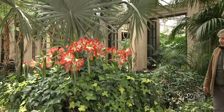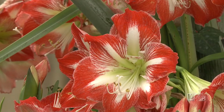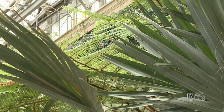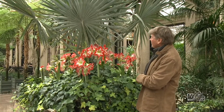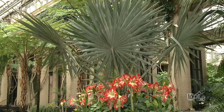Oh, you gotta love this. Look at this for a planter. Ivy amaryllis, flowering a bit late, but look at this beautiful palm. It's from Bismarckia, it's called. And it's from Madagascar. I just love that. It's just an unusual looking palm. Bit of silvering going on the edges. Absolutely spectacular. Works very well with this reddy pink.